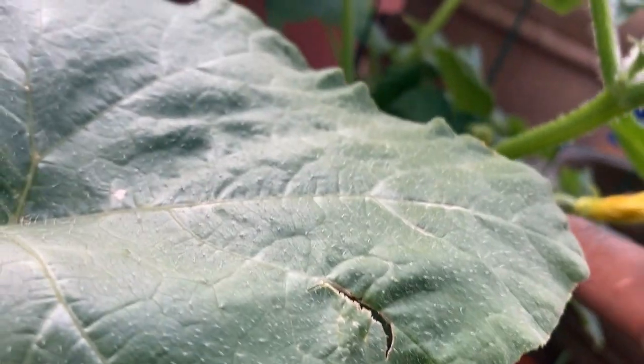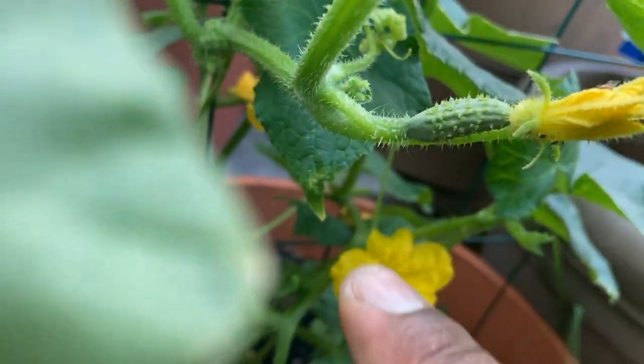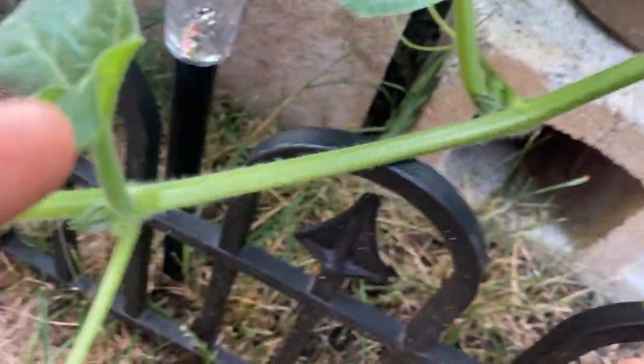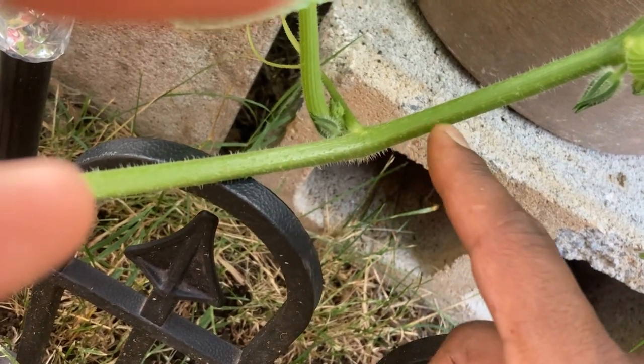Oh, I didn't even notice this one right here. Another good size. But I don't know if there are any pumpkins. I don't think these are pumpkins. I think those are just leaf sprouts, because they look like they're coming out right here as well. So these could all be pumpkins, but I think those are just leaves waiting to sprout out.